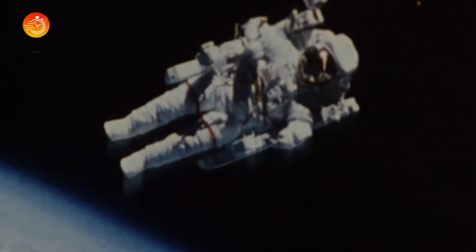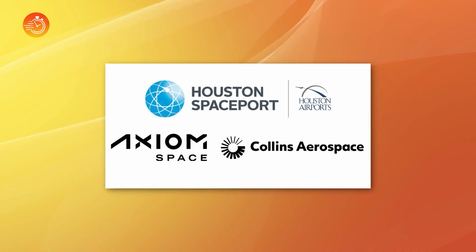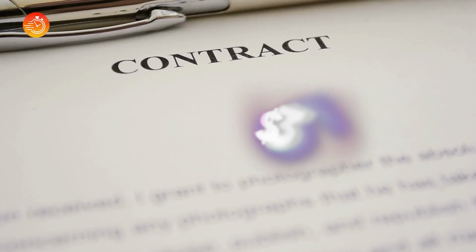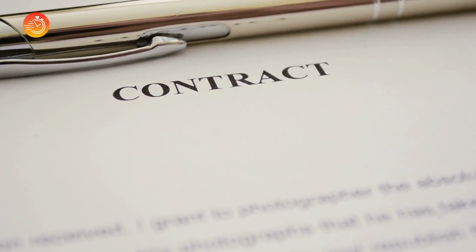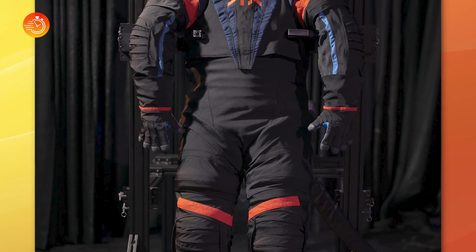Last June, NASA chose Axiom and Collins Aerospace to craft new spacesuits for the Moon and the International Space Station. These contracts, potentially valued at up to $3.5 billion until 2034, were exclusively awarded to Axiom and Collins, as they were the only companies that submitted complete bids for the project.